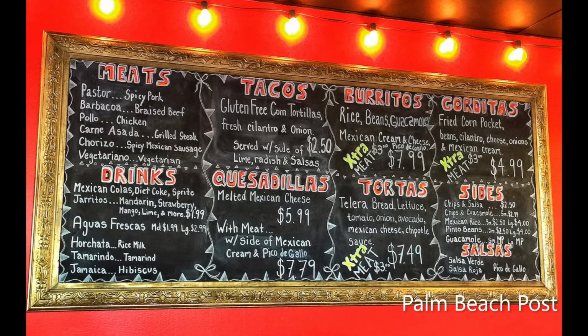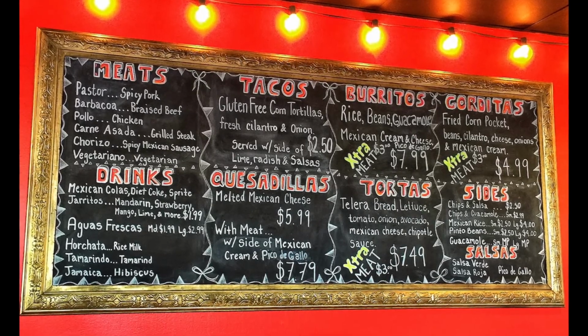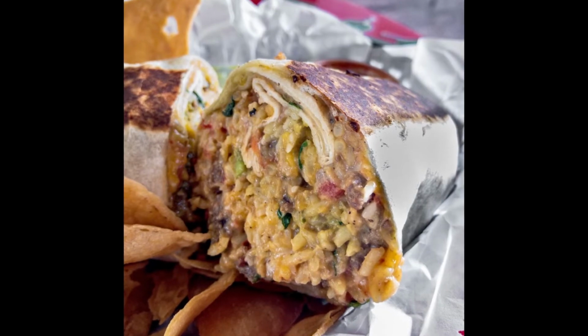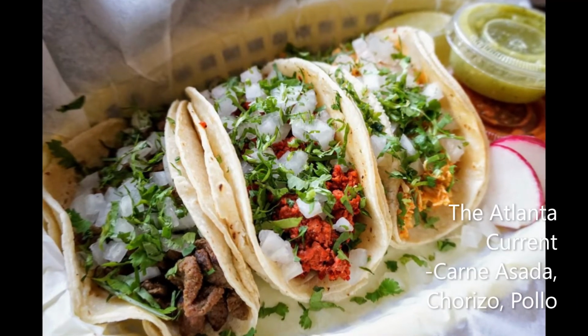Taco Chula is a taqueria, and they sell tacos, burritos, quesadillas, tortas, a whole bunch of other things. They also sell flautas, gorditas, tamales, plantains, as well as some fresh homemade sides.